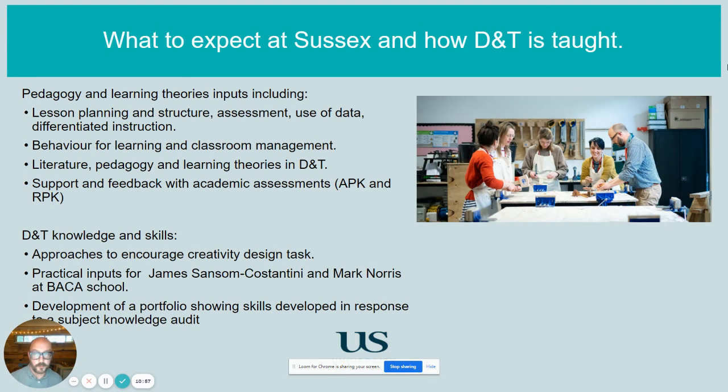You also will, throughout the year, develop a portfolio showing skills that you've developed throughout the year. As I say, D&T is a very broad subject area, and we really do encourage all of our trainees to take the time to teach outside of their specialist areas and develop those skills outside of their specialist areas, as well as further enhancing their skills to teach within their specialist areas. As part of that, you will develop a portfolio showing that skills development.